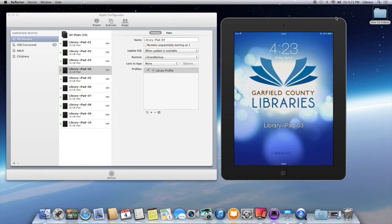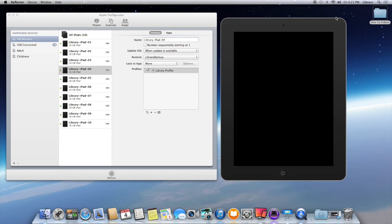In closing, I would like to say we have many options available, and this is highly customizable. We have options to lease this solution, and we even have the ability to insure the iPads through an insurance company that will protect the devices from accidental damage or even theft.